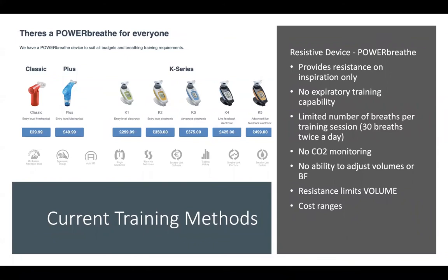The other thing I have issues with is 30 breaths twice a day. A lot of these devices require you to take a break because there's no control over CO2 and O2, and therefore you'll become dizzy and you have to stop. But unless you're a lineman in football, where there's only 30 breaths in an effort, this doesn't really apply well to many sports, especially the endurance sports themselves. So I have real issues.